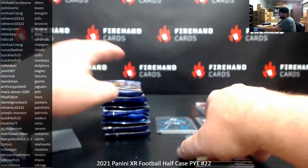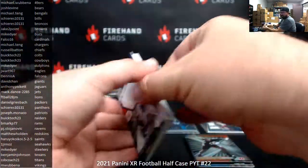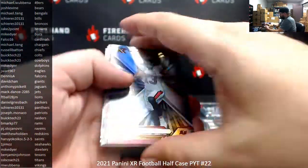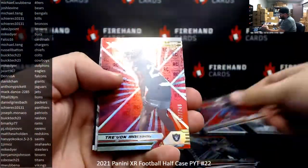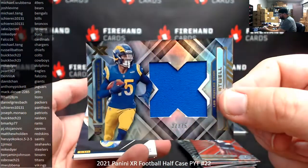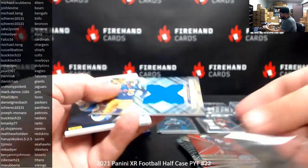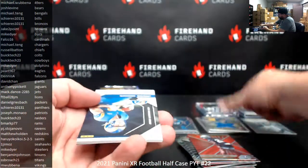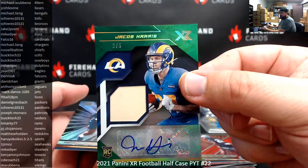And Joseph Osiricki. Newton to 249 and Mooring to 249. Atwell, Rookie XL Swatch to 75 for the Rams to B Mark. Jacob Harris, rookie Swatch Auto. This is a green patch version to 5. Rams to B Mark.